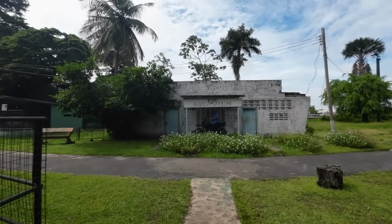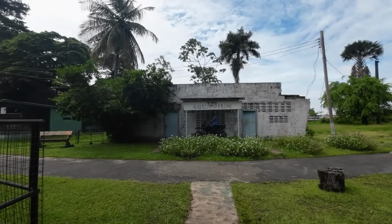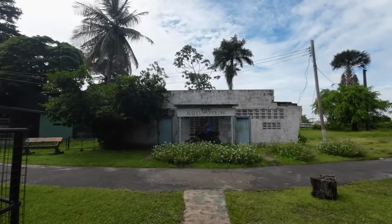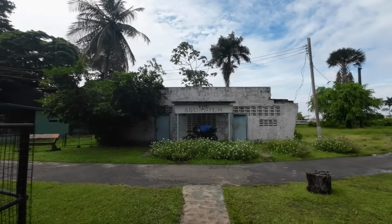So this area used to be one of my favorite places to come as a child, the aquarium, but it is no longer. Just the building left and falling apart.